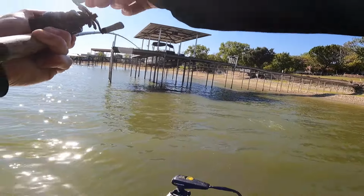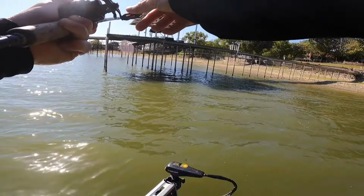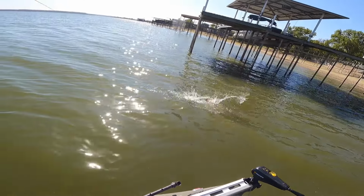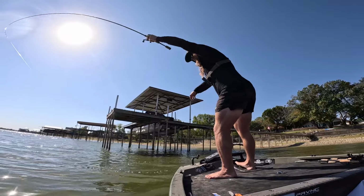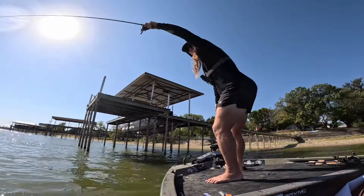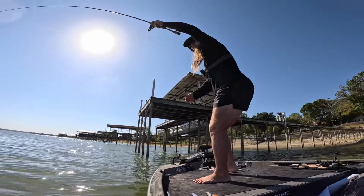Oh my gosh, guys. Huge. Huge. Please stay out of the trolling motor. Oh my goodness. That's a 6. Holy cow.